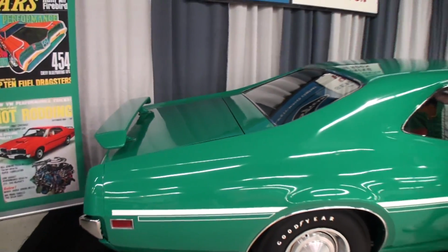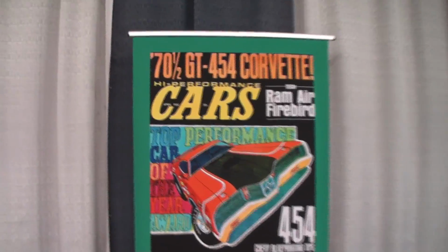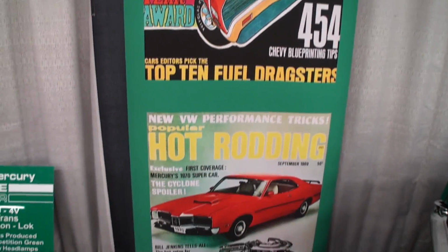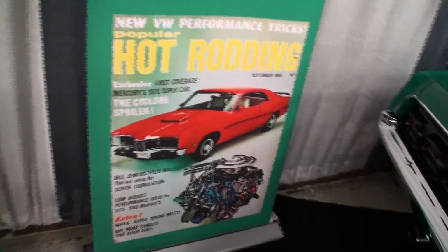You see the tail here. That's on the cover of High Performance Cars, and then Hot Rod. It was Performance Car of the Year in 1970.